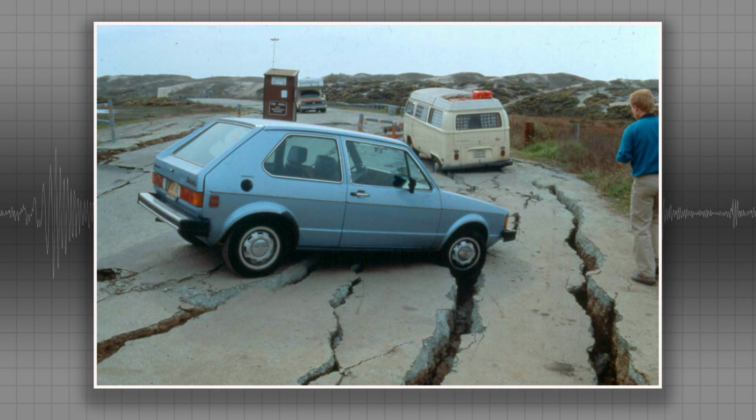Once the bottom liquefies, that top part is sort of floating along, it goes for a ride, and we can see it spread outward. So that's why we see this kind of cracking, lateral spread behavior. All right, we're going to go down under now.